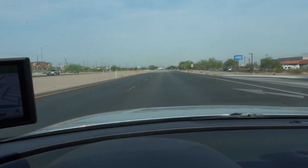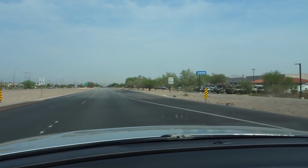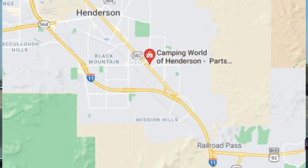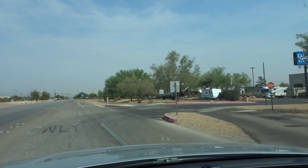Now we'll head over to Boulder Highway. Check out some of the RV parks on Boulder Highway. That's where most of them are. And we'll start down on the south end of Boulder Highway. Now, if you're coming into town from the south, Needles or Bullhead City, Laughlin, in that area, first thing you're going to come across is Camping World here on Boulder Highway.